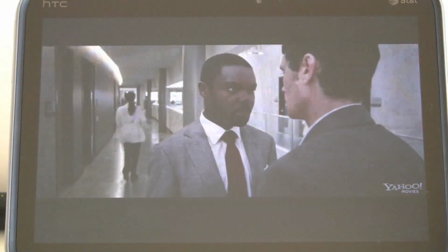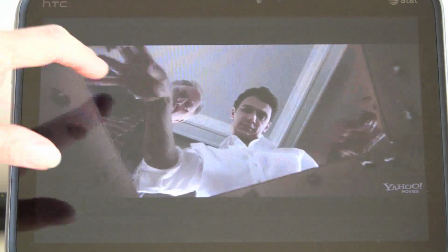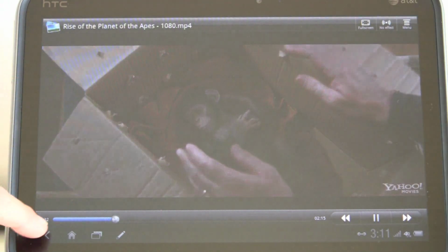Again, really good smooth playback. A lot of Honeycomb tablets have a problem with this.